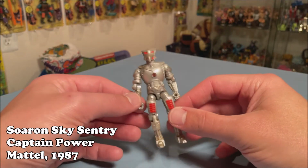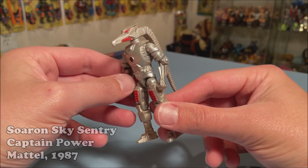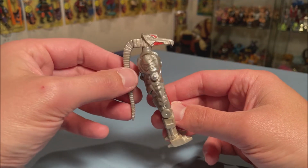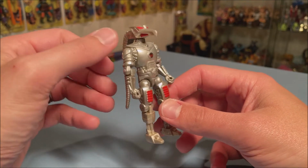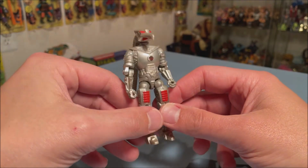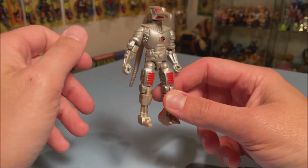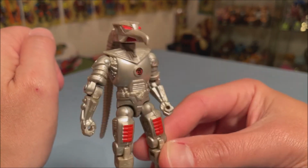I also found this Soarin' Sky Sentry from Captain Power, and this is Mattel 1987. Of course, Captain Power was one of the very, very few, if not only, live action series for kids back in the day. It was not a cartoon, it was live action, so check that out if you haven't. He's not complete, he's missing his weapon and his wings, but I saved him from the bargain bin.